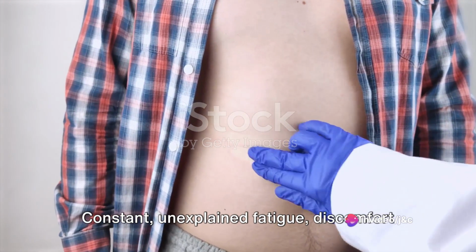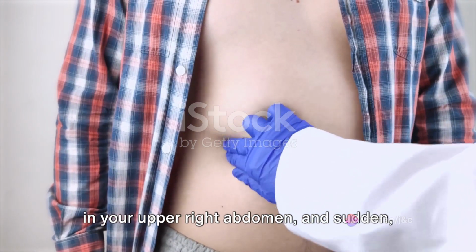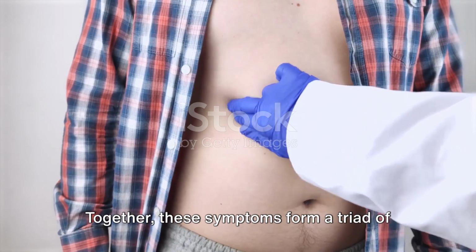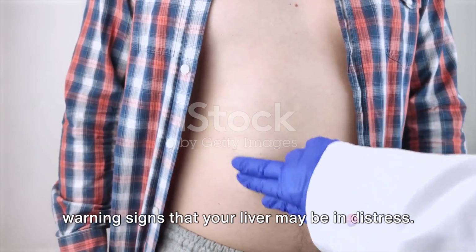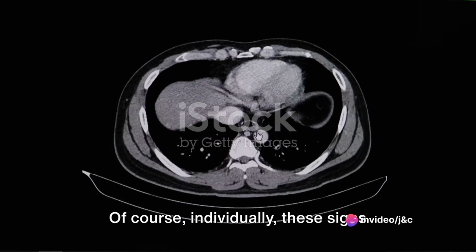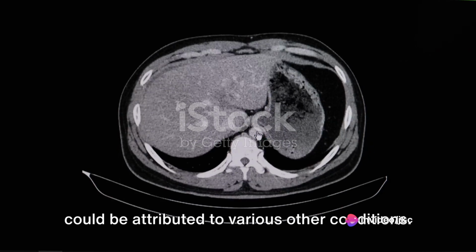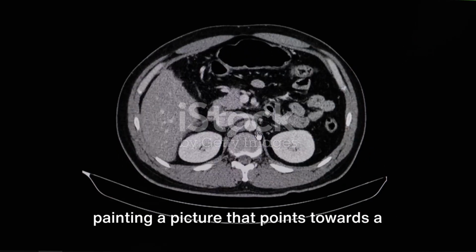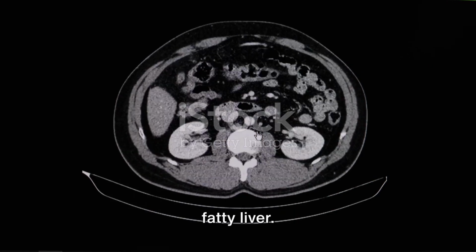So, let's recap. Constant unexplained fatigue, discomfort in your upper right abdomen, and sudden unexplained weight loss. Together, these symptoms form a triad of warning signs that your liver may be in distress. Of course, individually, these signs could be attributed to various other conditions. But when they occur together, they start painting a picture that points towards a fatty liver.